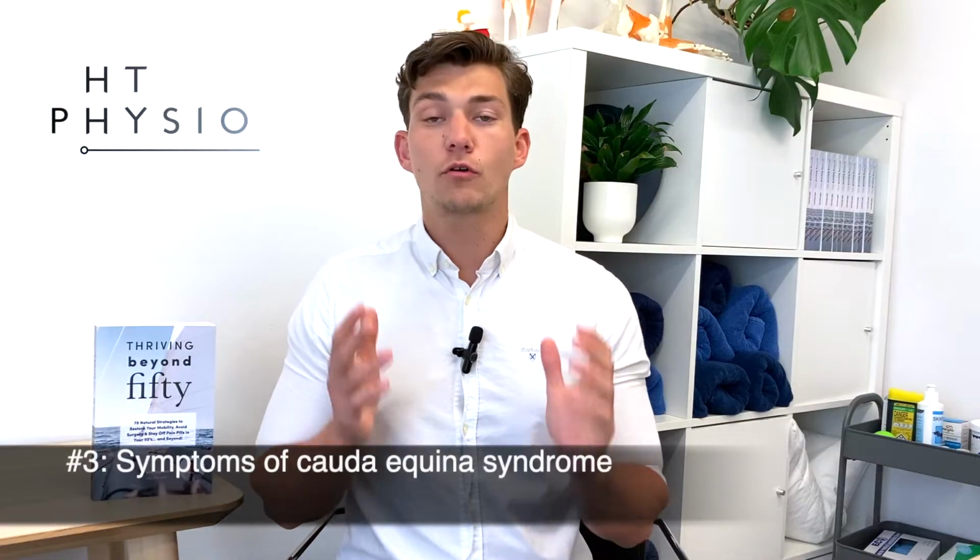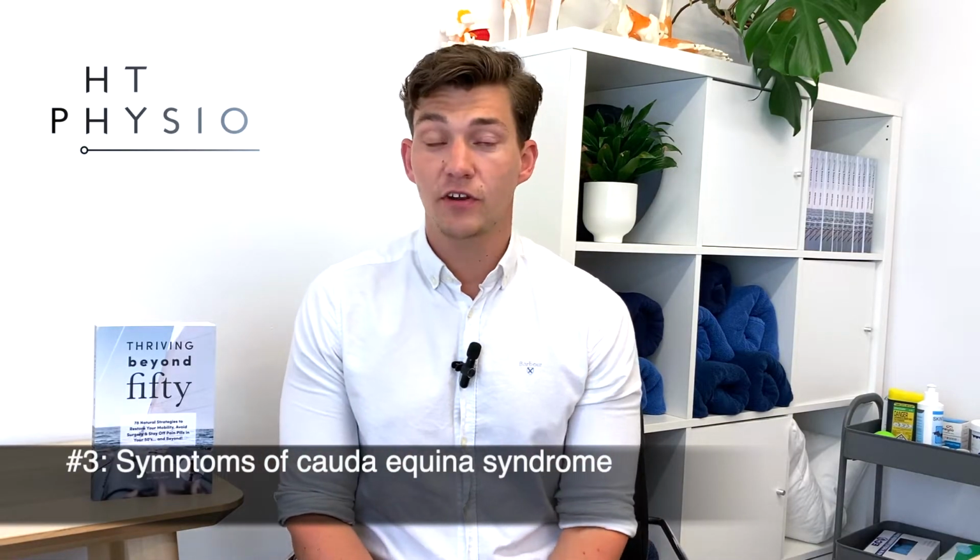Now, the third severe sciatica sign is any of the symptoms of cauda equina syndrome. Now, cauda equina syndrome is thankfully a rare condition. It only affects about 1 to 2 in every 100,000 people, but it's characterized by something in the spine squashing the cauda equina, which is like a bundle of nerves that runs just down underneath the spinal cord and spreads off to go down the legs.